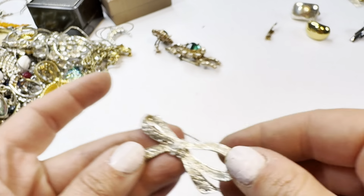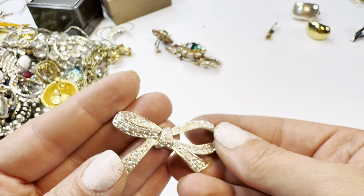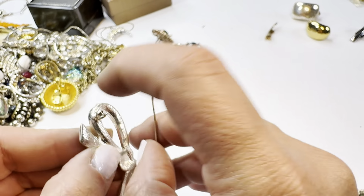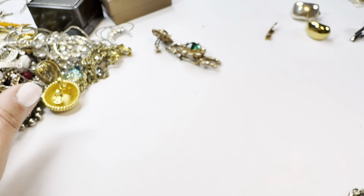Here we have a nice, very vintage bow. Yeah, this is all intact too. Very vintage bow brooch. And this is nice. This is a nice one. I'm going to say $8 on that.